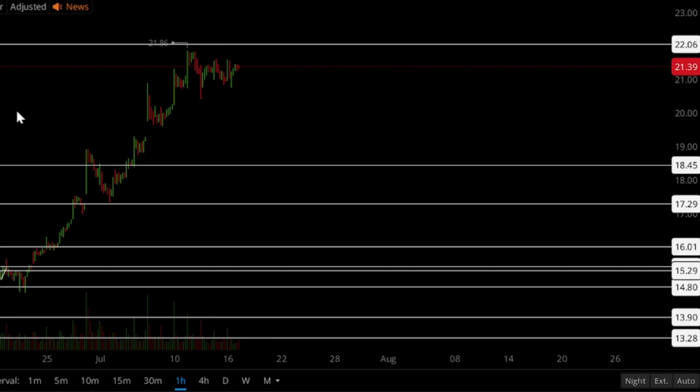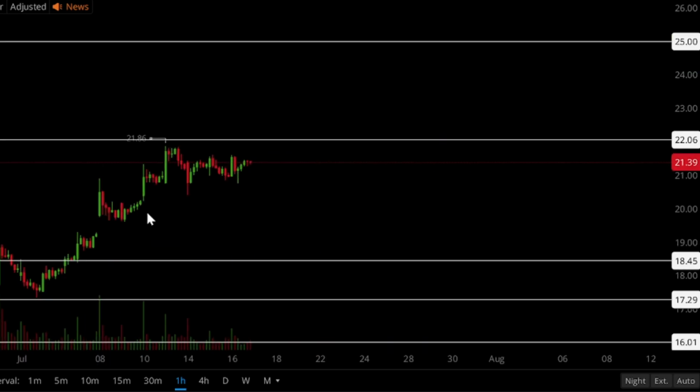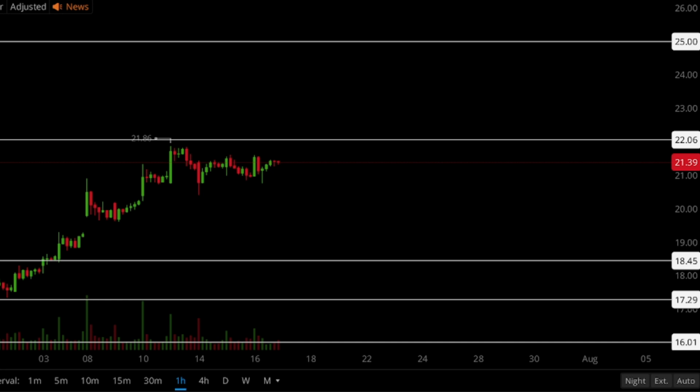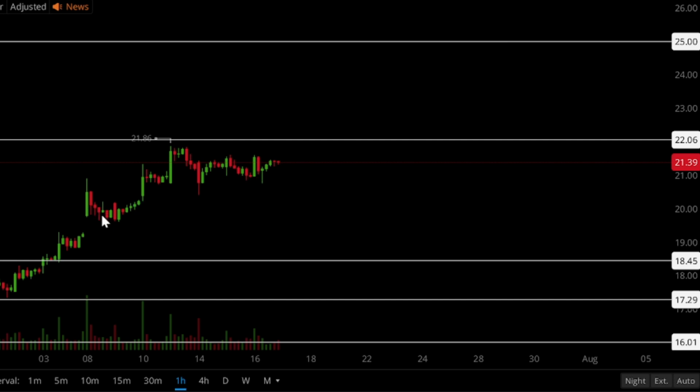All right, guys, now on the hourly, we see a better perspective of that run up as well as the tighter consolidation range we're getting into right now. We are ascending, guys. So yes, we are holding tight, but at the end of the day, we are in an ascending profile right here, guys. You see that gap up, movement up, price gets pushed to that 21.86. We find a little rejection here, but we do hold up within this range right here, guys.